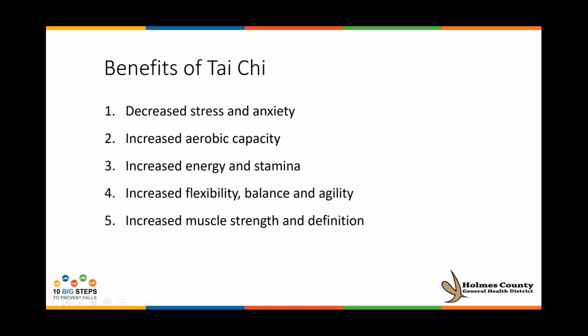As I said, balance is a huge thing for this one. And also increase muscle strength and definition. You would be surprised at how much strength your muscles gain by participating in Tai Chi. Because you may look at it, I don't know if you would search it on the web or whatever, but you look at it, it's a beautiful dance, it appears. But you don't realize how your body is working and engaging. And it becomes funny because you're like, oh my gosh, just because I'm doing this, I'm actually making a difference in my body.